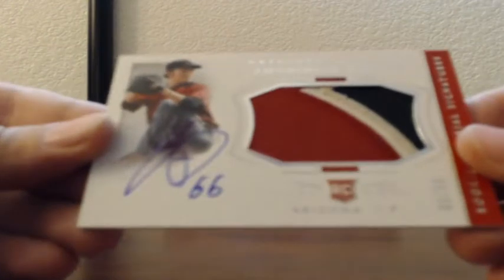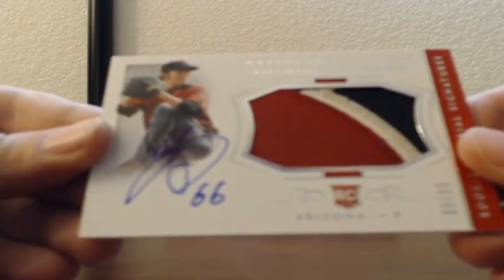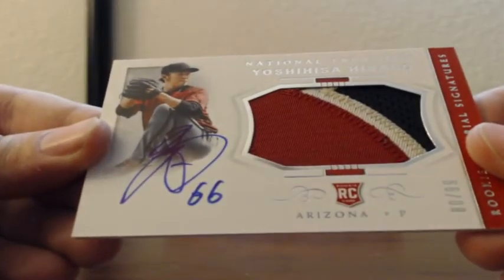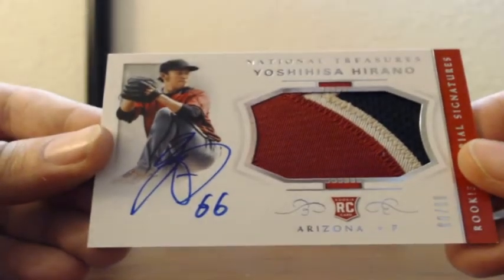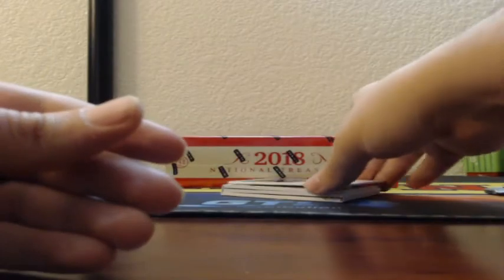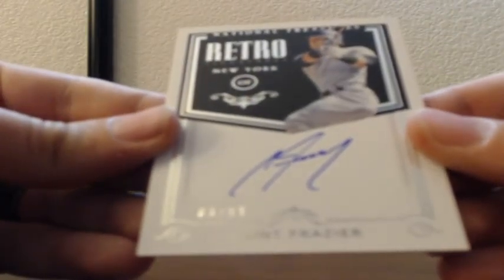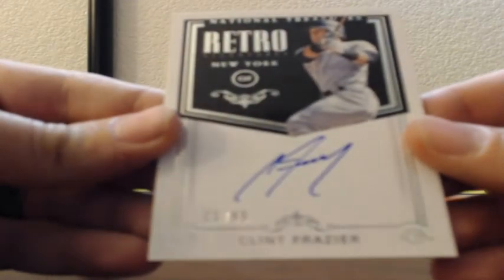Then RPA, Yoshihisa Hirano. I think that's how it is. 80 of 99, RPA, three-color patch in the window, on-card auto for the Diamondbacks. And Yankees. Retro signatures, New York Yankees, Clint Frazier, on-card 83 of 99.